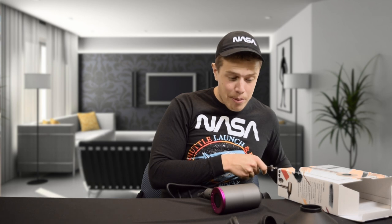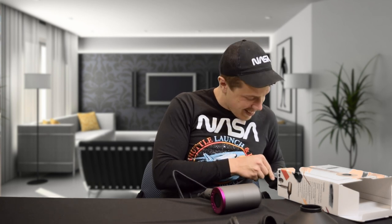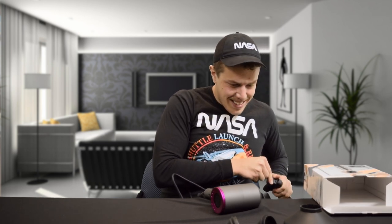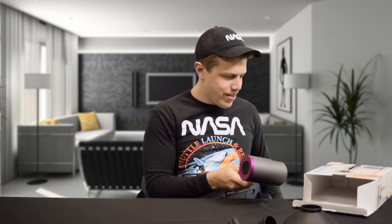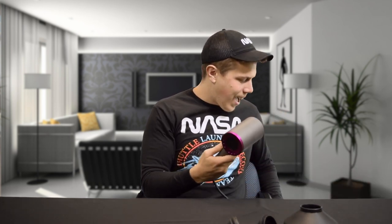That's 1800 watts of power right there. Look at that. You can move a box. So anyways, there's three speeds. One is a fan. This is warm.